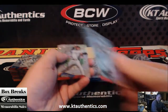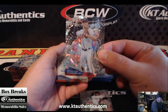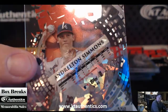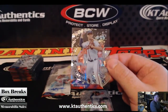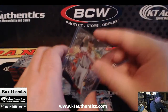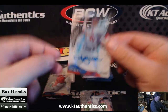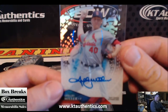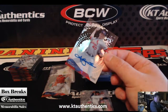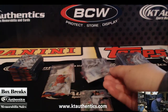Adam Jones. Mariano Rivera. I'll ask tomorrow then. Andrelton Simmons, number 30 of 75. Prism. Oh yeah. Spectra basketball. You know how it was ordered, whatever you pre-order is what they made. And for the Cardinals, Shelby Miller. $34. $34 a spot. And only 25 spots.